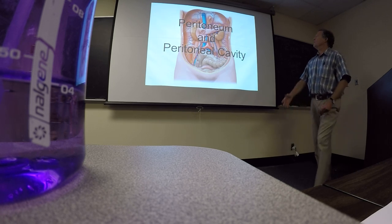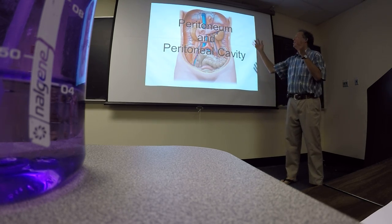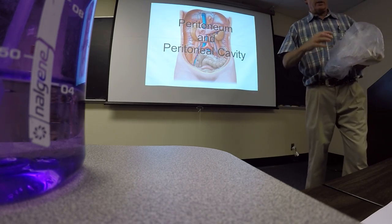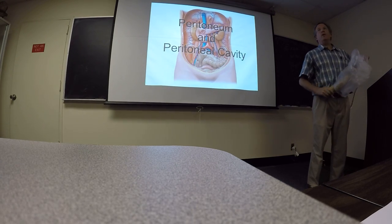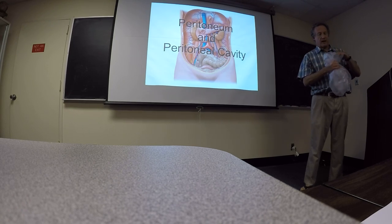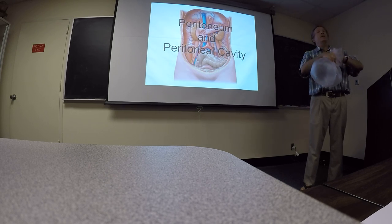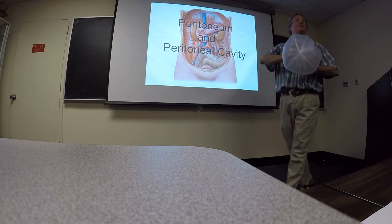But what I want to do is give you sort of an introduction as to how the abdomen itself is sort of organized. And this will seem like deja vu all over again. Because you'll remember when we talked about lungs, we talked about this complete sac. Trash bags are an all-purpose anatomical display.